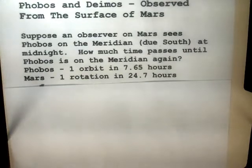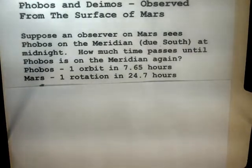So on the meridian at midnight, we want to know how much time is going to pass until Phobos is on the meridian again. And I'm not going to do clock time of day, but just how many hours will pass until Phobos is on the meridian again. Phobos has an interesting orbit. It's fast. One orbit every 7.65 hours. I calculated that in a previous video that's posted on YouTube.